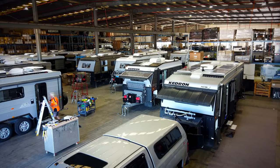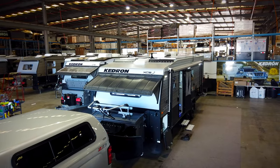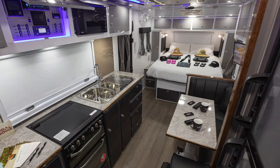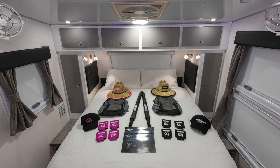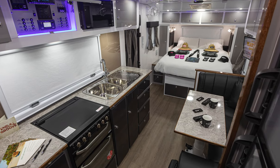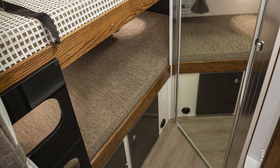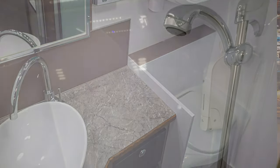So today we're going to have a run through a 24 foot by 7 foot 8 KEDRON XE5 in the bunk layout. It has the island queen bed at the front, which extends and retracts. It has the center club dinette and kitchen opposite, and then walking through to the rear of the van has the double bunks with storage below, and then enter through the ensuite door to the right, and it's a wrap around into the shower itself as well through another separate door.